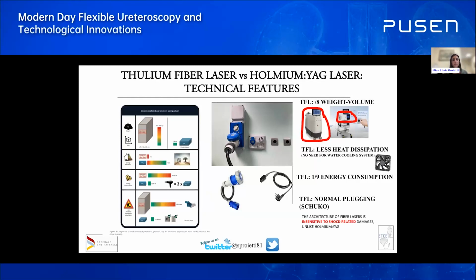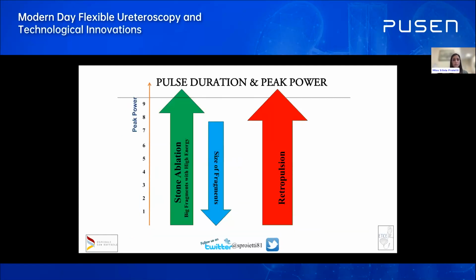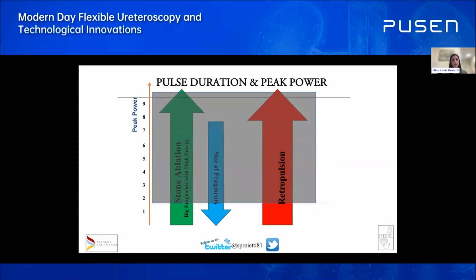It is lighter, and also you can plug it into the normal Schuko socket that we have also at home. And if you compare the peak power of the Holmium-YAG laser with the TFL, the peak power of the TFL is lower, and the amount of time in which the pulse is emitted is longer compared to the Holmium-YAG laser. And it is important in the clinical settings. Why? Because if we want to have more dusting and less retropulsion and the size of the fragments smaller, we need to work with the TFL.